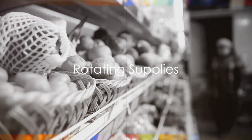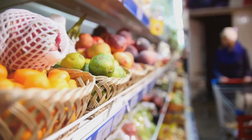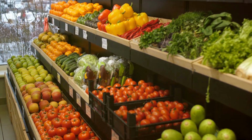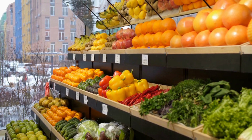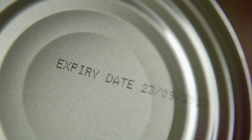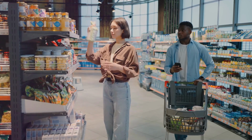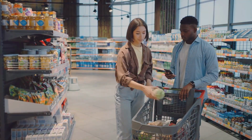Keeping your food supply fresh is as important as building it. The key to this is establishing a first-in, first-out system. Think of your stockpile as a supermarket shelf, where the oldest products are at the front and the newest ones are at the back. This ensures that you use up the oldest items first and nothing goes to waste. Expiration dates are your best friend in this process. Make it a habit to regularly inspect your stockpile, checking the dates on each item. If you find anything nearing its shelf life, make sure to consume it or replace it promptly.